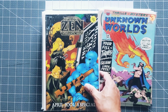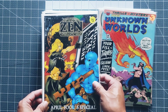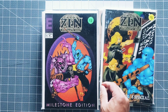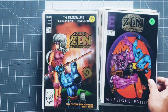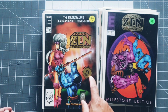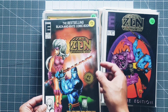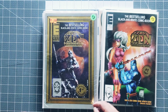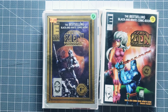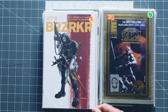Then I picked up the Zen Intergalactic Ninja stuff. This is number 1, the April Fool's Special. Zen the Intergalactic Ninja number 1, the Milestone Edition. Zen the Intergalactic Ninja number 1. And I don't know which printing this one is. But then they're all sort of reprints. It actually might be the same comic book with different covers. And then this is Zen the Intergalactic Ninja number 0. Then I found this modern stuff too.